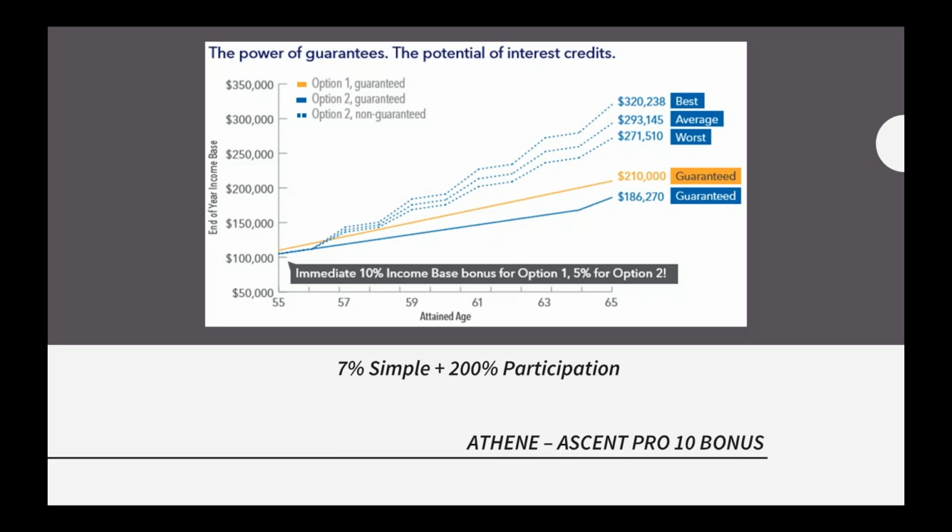So hypothetically speaking, as you're looking at this graph, you can see the yellow line is the guaranteed option 1. It is what it is. It's not going to be anything different. Look at my dotted line though. Even in the worst case scenario using option 2, so the worst returns possible, we still grew that income base to $271,000. That's a huge difference from 210.